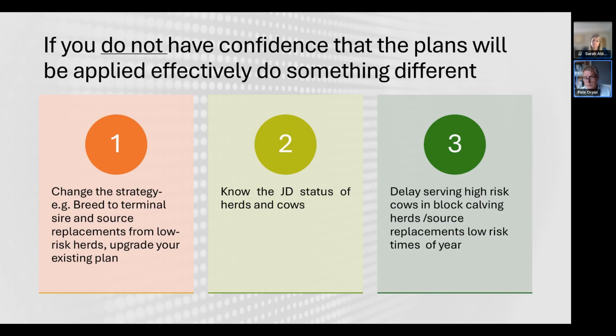You need to know the Johne's disease status of herds and cows. You can't go into it blind. An unknown cow could develop clinical disease tomorrow, and that would be a disaster, basically, if that went through the maternity unit. You can delay serving of high-risk cows in block calving herds and source replacements at low-risk times of the year. And I think this sort of area of nudging the breeding around is quite a useful way of actually achieving the results, particularly if you start using sexed semen alongside Johne's disease control.